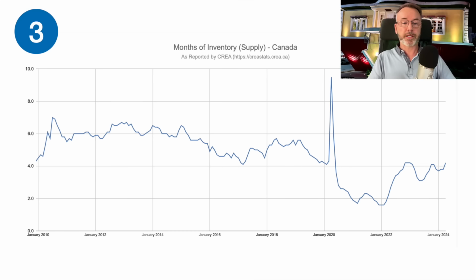Moving on to chart number 3, which is the months of inventory or months of supply. I do have something interesting to add to this in a couple of charts from now, but here is the national months of supply. You can see it did reach all-time lows in 2021 and 2022, and we have been trending up since. Our lows are getting higher, so we're having increasing months of inventory as time goes on. We are tied at 4.2 months for the last few years now, and it's only April.